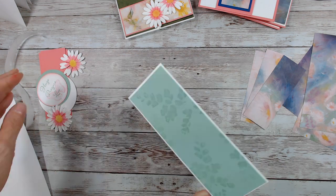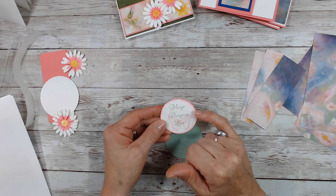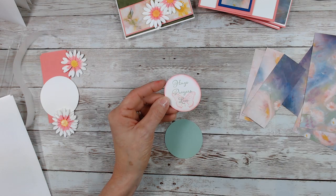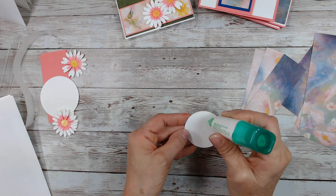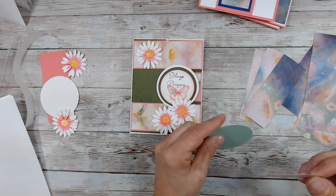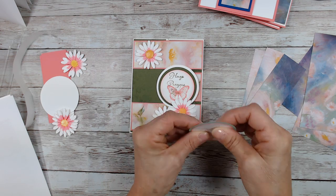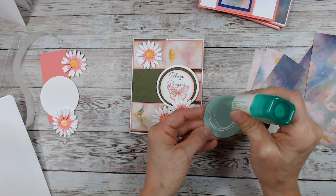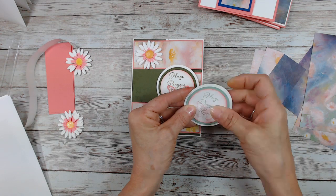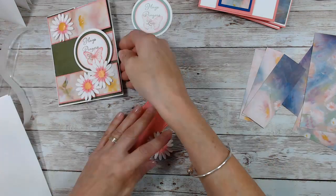Here we go. Now I've got all, and this again, it's stamped with Mint, and then on top it is Flirty Flamingo, but I stamp off first and then stamp my butterfly. Now we're going to put that instead of the mossy meadow, it is Mint Macaron. Mint Macaron. And then this on top of this. And let's bring this here.